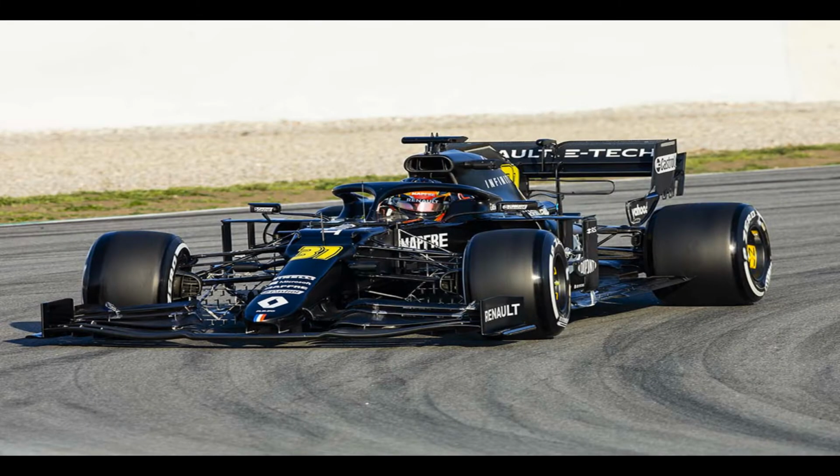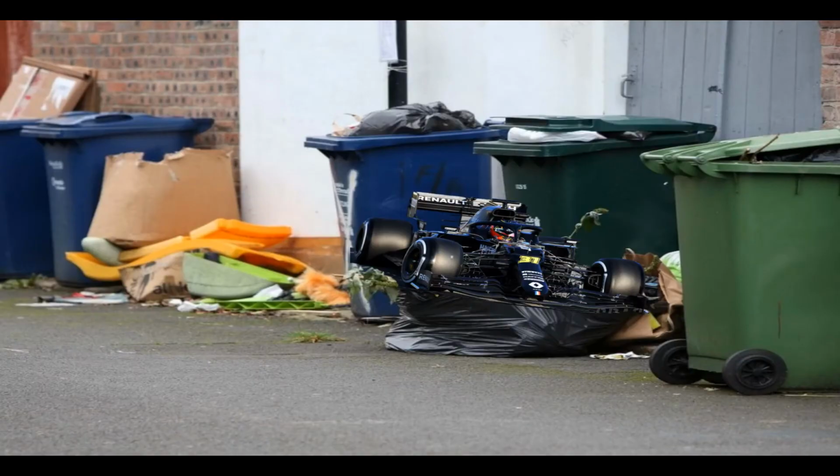This is because it's a testing livery, so yeah, it can get in the bin, to be honest.